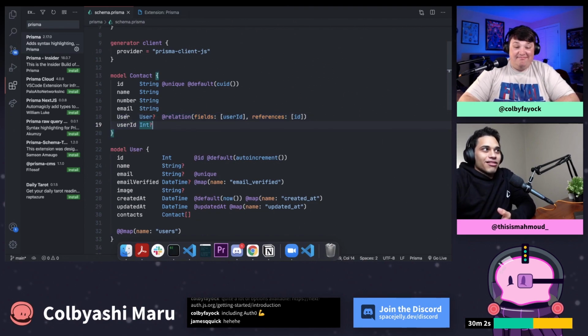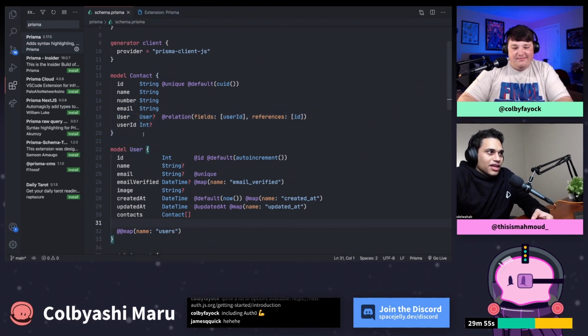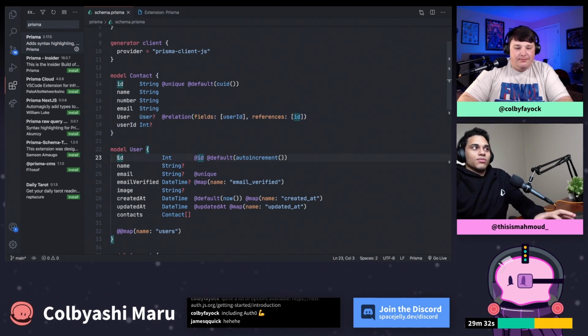So as you can see, it's really nice because sometimes when you're defining your models, you keep forgetting something, but it inferred that because you said, okay, a user has many contacts, so a contact should be associated with a user. And that's what's happening here. So now the contact is associated with a user. This field is optional. By default, all fields are required. And we're saying, okay, this relation is connected by the user ID, which is an int, and this references this ID right here. So now we actually have two tables that are connected to each other.